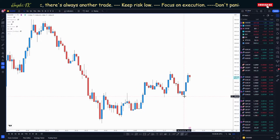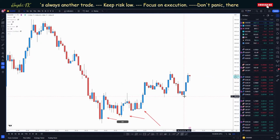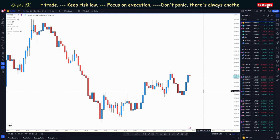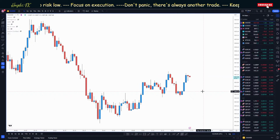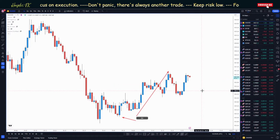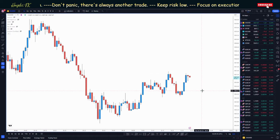Why is it giving you information over here? These are like, you can see the fast executions. You just have to go for it, nothing else. If you see from here till here, 30 pips maybe. Yeah, he missed entry, I think. Entries with confirmations are good, but not always. Look for the structure to be broken.